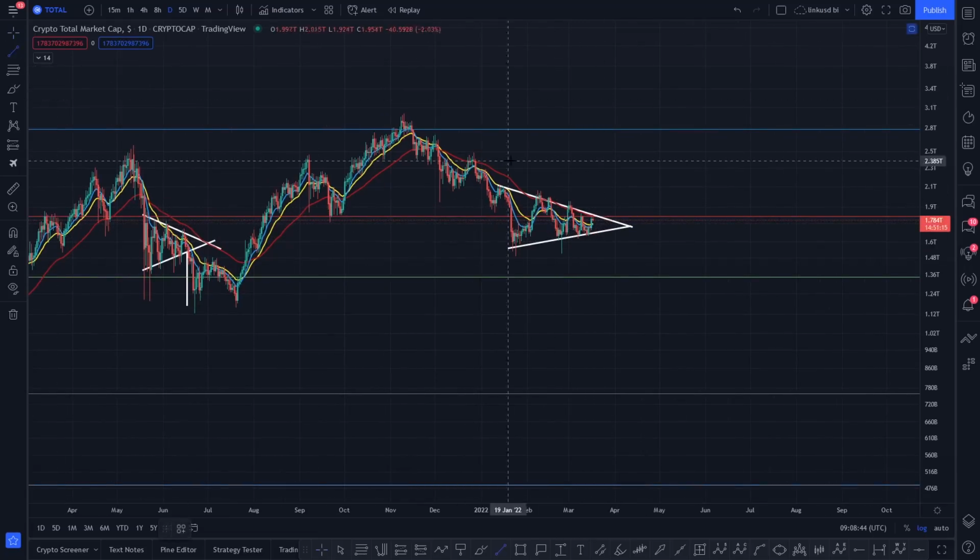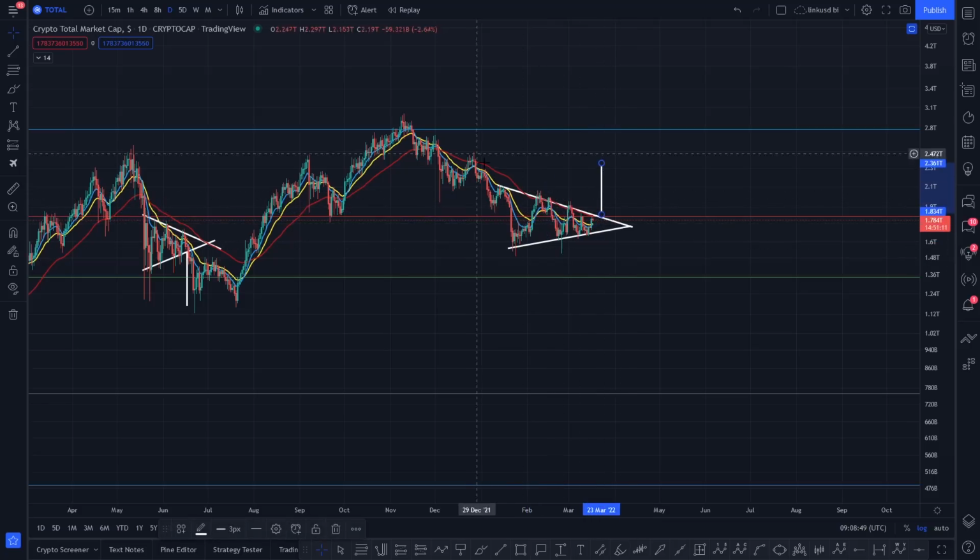Now equally, like I've said to you, these can break to the upside and break to the downside. They're not always biased to the continuation, and they can break to the upside. I was saying exactly the same here. If you break this resistance and start to come up, you're going to retrace to this high, and that gives the game away.